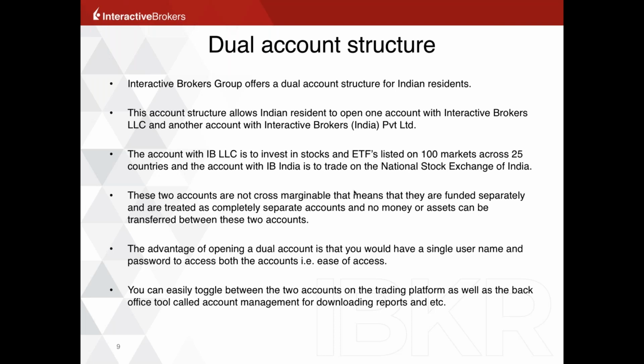You will be able to toggle between the two accounts on the trading platform, as well as the back office tool, that is, account management, simply by clicking on the drop-down menu. This truly gives you access to a trading venue 24 hours a day, 5 days a week. Please remember that these accounts are not cross-marginable. That is, you cannot use the money in one account for another, even though the beneficial owners are the same. These are two separate accounts held with two separate entities with a common username for ease of access.